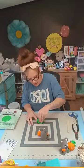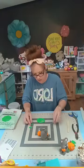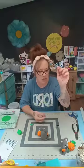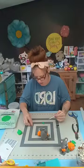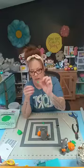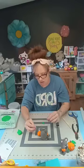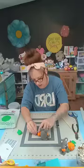So I just got my small one, and we're going to cut 2 of these out. Okay, and then set your green off to the side because we're not done with that yet. And then I'm going to take this tool here, and we're going to go like that. Just put a little crease in, okay? And then the next thing that we're going to do is I just pinch it a little bit on the end just to make it a little easier to shape onto your pumpkin. And I like it to stick up a little bit.